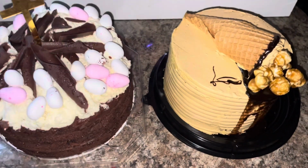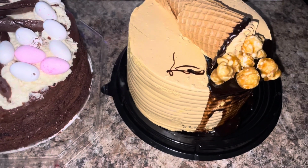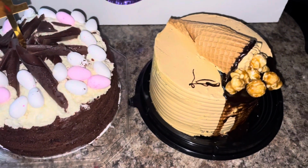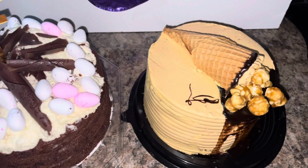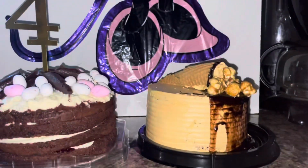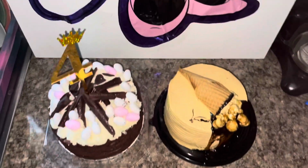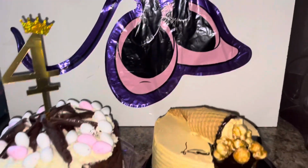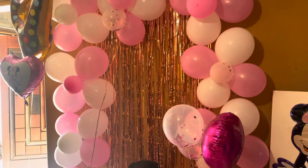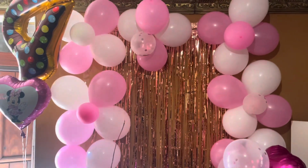Okay, then I added this cake. This one I got from Checkers, and I love it a lot. I love this one more actually. Mind you guys, I did my daughter's mini celebration on a budget, so remember, it cost me close to 1500 somewhere there, so I had to compromise on the cake. I didn't compromise actually, I just didn't have a cake made for her.